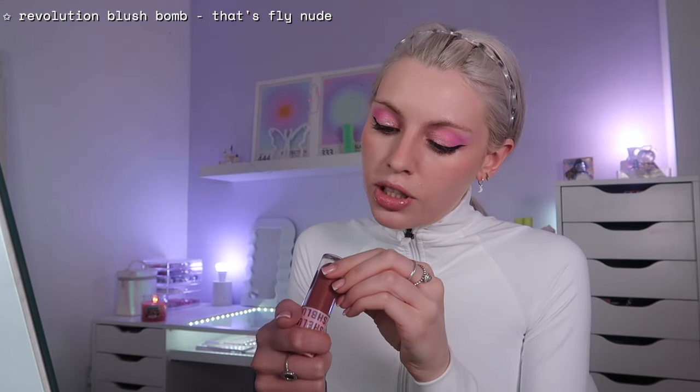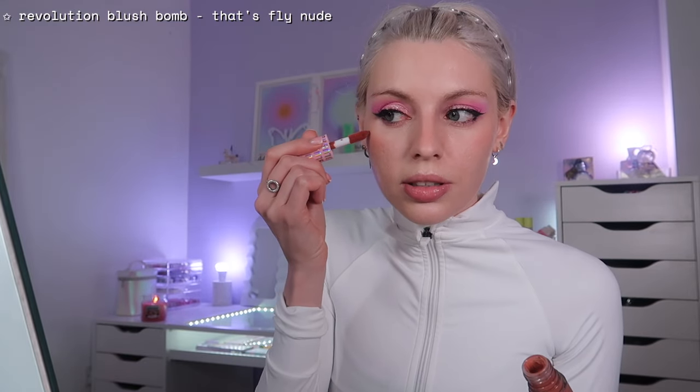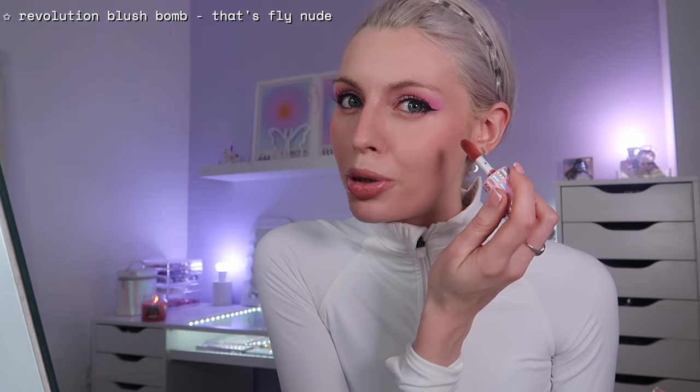I was meant to try this today. Shall we see if we can give this a go? This is the Revolution blush bar. I've got it in the shade Fly Nude. It should be okay to use on top of a matte blush. Let's just see if it goes on. Okay, it's really lightweight. That's a really nice formula. It's not lifting up anything underneath, even though I went in with a satin matte blush and bronzer. I really like that, that's so nice. They do have a pink one as well.